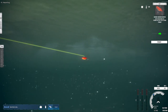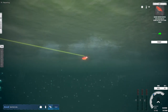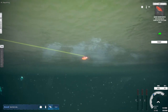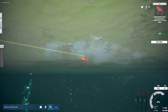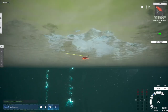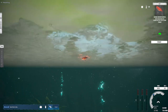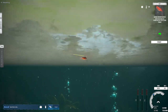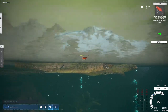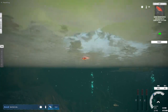Saw a smallmouth swim by. I bet when we switch to a spoon or a minnow, we'll probably catch smallmouth. The sound of this underwater is almost like ASMR. It's the bubbles and the swooshing sounds. Pretty relaxing.